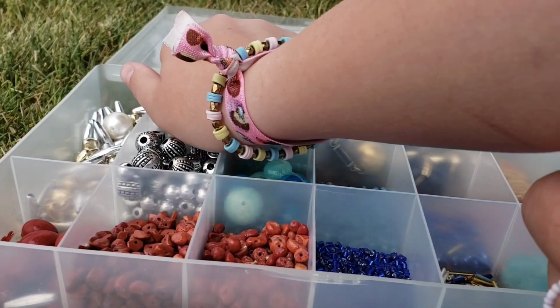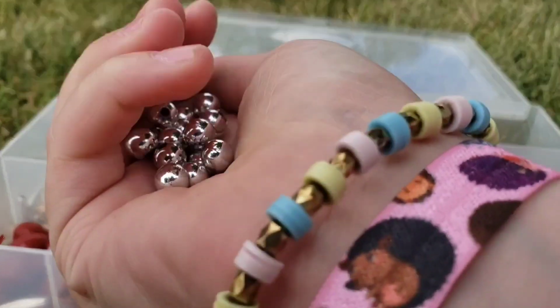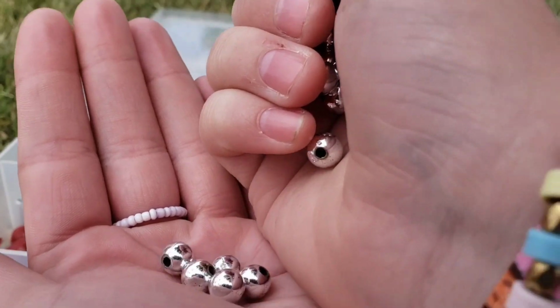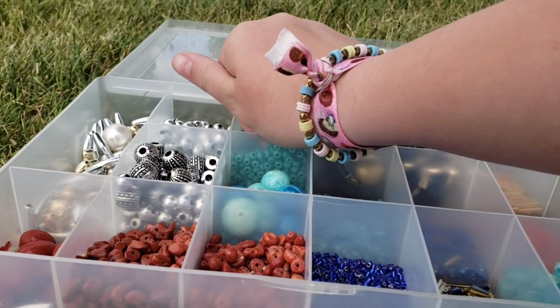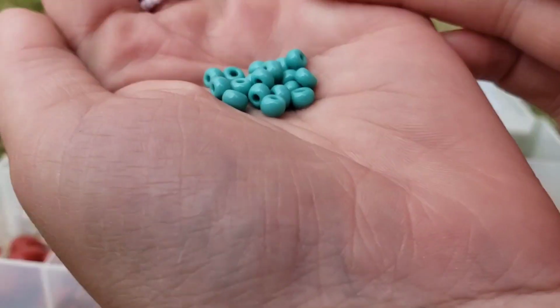Cool. And then these I will be using for a fact. I know that. These are silver. They look like disco balls. That's what it reminds me of. They're like pearls. I will be using these. Trust me when I say this.